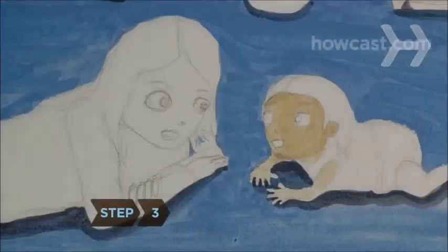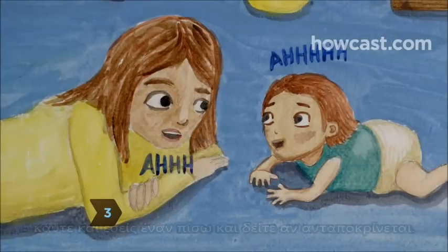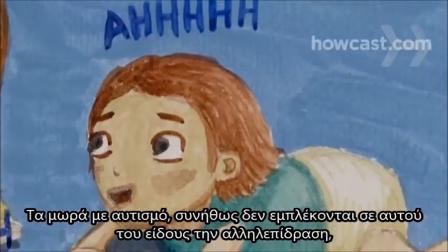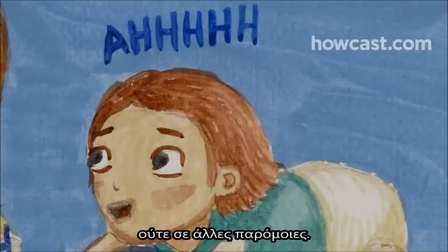Step 3. If your baby makes a sound, make one back and see if they reciprocate. Babies with autism usually do not take part in this verbal turn-taking, nor do they participate in peekaboo.